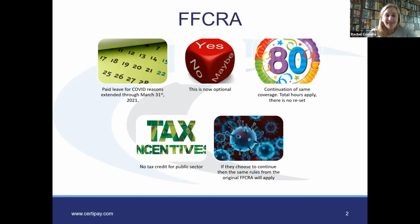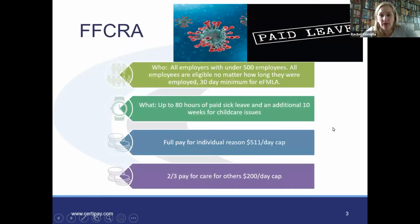Now, keep in mind that the tax incentives are only available for private employers. The public sector, government offices do not have any tax incentives or credits available if they would like to do any kind of paid leave. So let me remind you that you are allowed to pay people paid leave for coronavirus reasons, but under this FFCRA guideline, only private sector employers will be eligible for the credit. And the same requirements as before apply. That is the under 500 employee count threshold. So it's optional and the total hours carry over. So if you do choose to use it, you've got to follow the same rules that were in place before.